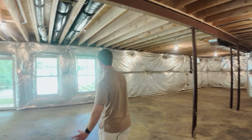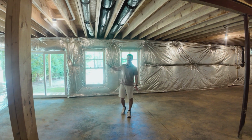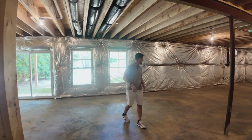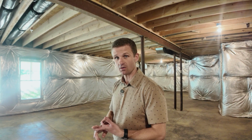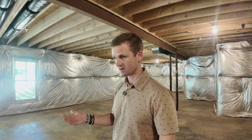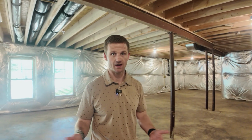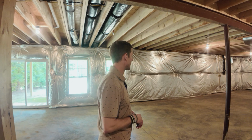You have the egress lighting or the egress windows. So not only a sliding glass door, but you do have one on this far side here. So in the event that you wanted to put another bedroom down here, you already have the window built in, right? Because you do need that window for emergency purposes, God forbid, for it to qualify for an actual bedroom. Otherwise, it's just a room, okay? So you do have that to your access here.